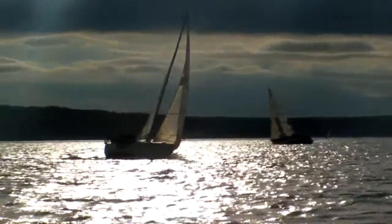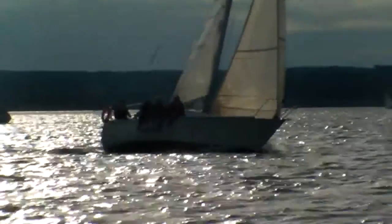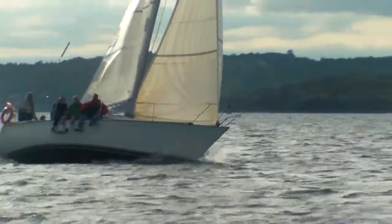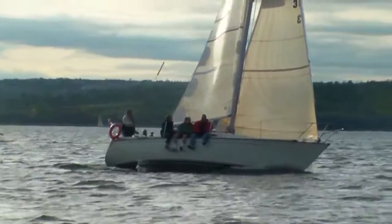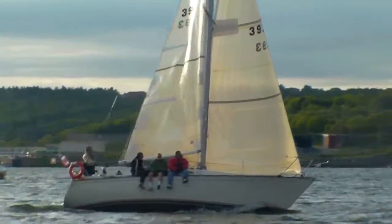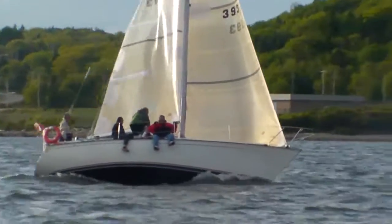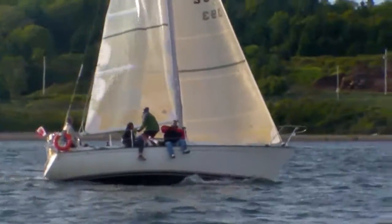And come across. Three on the rail. Looking pretty quick. He's going pretty quick too. Yeah, could use a little trim on the main. Yeah, keep trying to keep it flat. He could flatten the sail a little bit and get some more power to him.